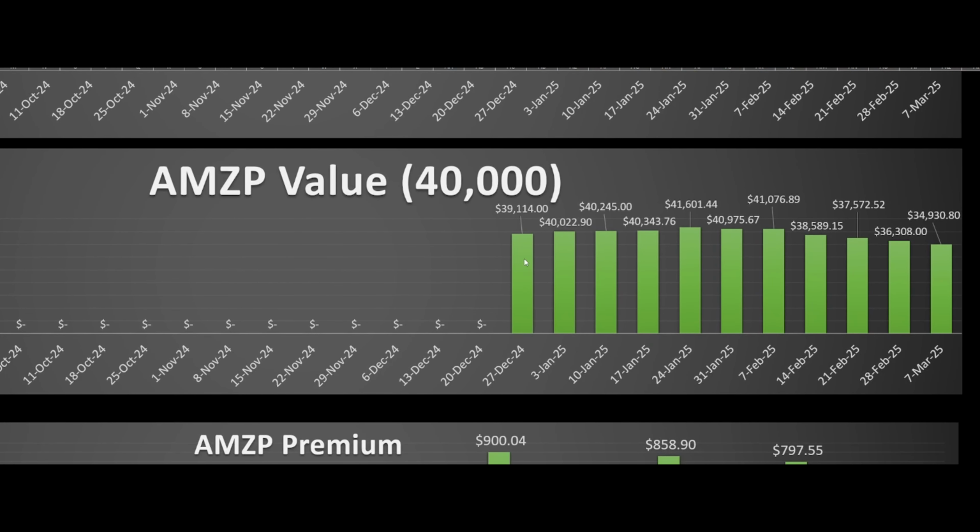So for amzp, I had a $40,000 investment. Currently, amzp is valued at that $34,930.80. Since I bought it back in December, right when I did my reallocation of funds, because I was very heavily invested into nvdy, I distributed the risk to multiple funds. And since I bought it back in December, amzp has been maintaining its value. But once this new year, or specifically once February rolled around, Amazon in general is just getting beat up a little bit.